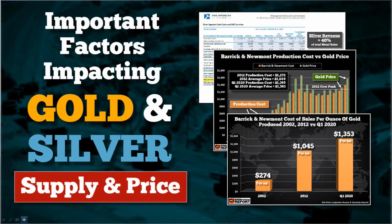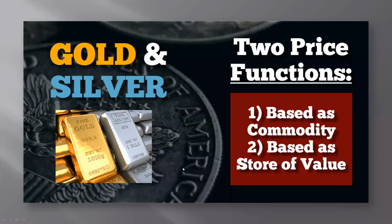Now, what's interesting, most precious metal investors, even regular investors, do not understand the two different price functions of gold and silver. Now, we hear a lot about precious metal manipulation on the COMEX and the futures exchange, which I don't disagree with, but we have to understand there are two ways that the metals are being priced. Number one, they're being priced as a commodity, and that's cost of production and supply and demand. And they're also priced as a store of value.